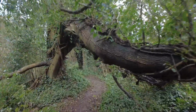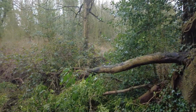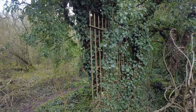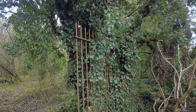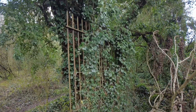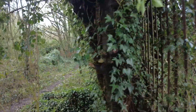Just so as I can get through to the old track. You can see where it used to run down there, long since overgrown. And here you can see the first part of the remnants of the old fencing that protected this trackway, not only from trespassers but from thieves. So this is one part of fencing that still exists.